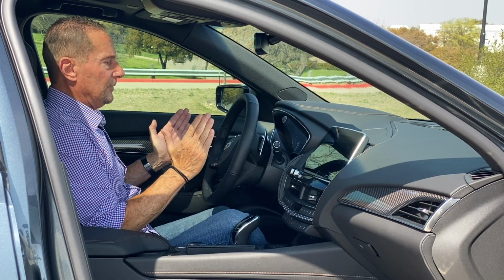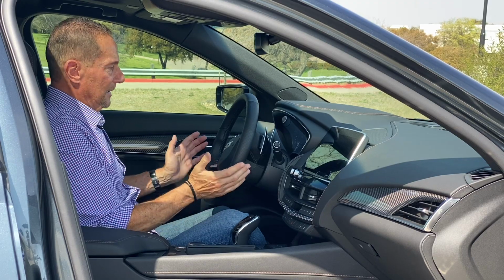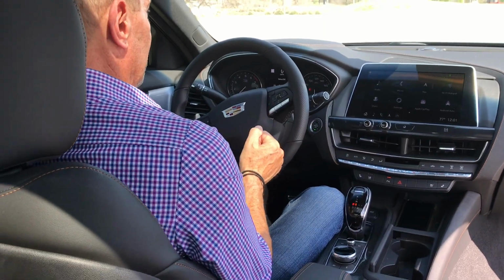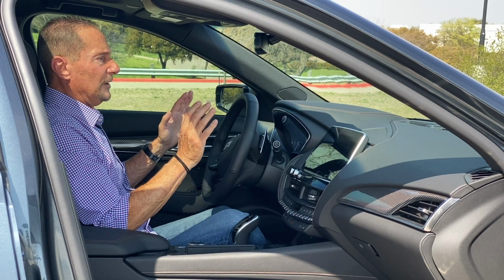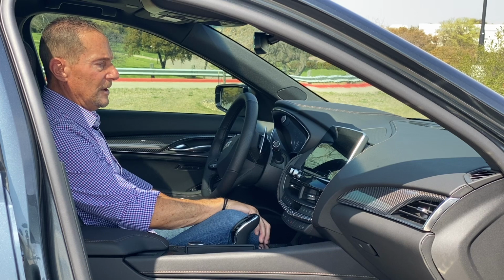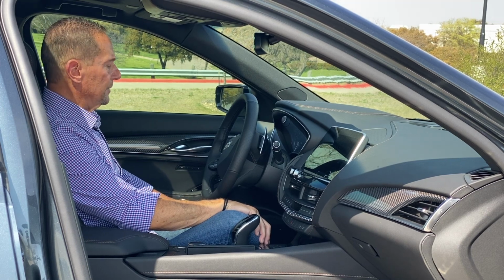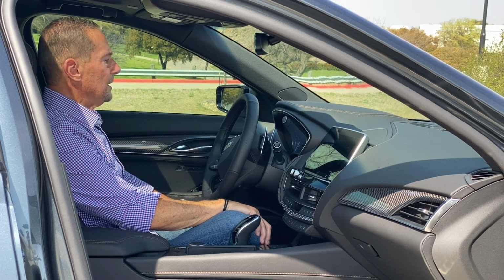So if I want to, I can squeeze those in a little bit. So if I'm doing a little bit of rallying, it's kind of nice that it keeps you nice and locked in. And it's a sport seat, but it's also really comfortable. So if you have to take this thing on a long drive, you're not going to need a chiropractor when you're done.